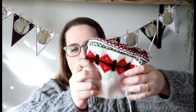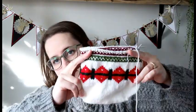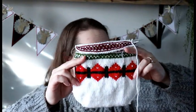Anyways, I just cast on a random number that seemed appropriate for a hot water bottle. This is going to be a gift for my mother-in-law. It was her birthday, but I was sick last weekend, so we couldn't go to their place for dinner. And I was going to knit this for her. So I cast on, I don't even know how many, and I increased to about 44 stitches.